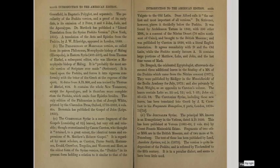D. The Jerusalem Syriac. The principal manuscript known is an Evangelistary in the Vatican, dated AD 1030. This has been published at Verona, 1861-64, 2 volumes, 4to, by Count Francis Miniscalchi Erizzo. Fragments of 2 other manuscripts are in the British Museum, and of 2 more at St. Petersburg. The text of these has been published by Land in Anecdota Syriaca, Volume 4, 1875. The version is quite independent of the Peshitta and is referred by Tischendorf to the 5th century. It is in a peculiar dialect and seems to have been little used. Wonder why.